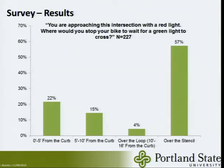And then here is just sort of a breakdown of where people decided to stop. And this is everyone in the survey who had every circumstance. So I pooled all the results and looked at just where people would stop. And it was interesting to see that 57% of people reported that they would stop basically over the stencil. So that was good to see.